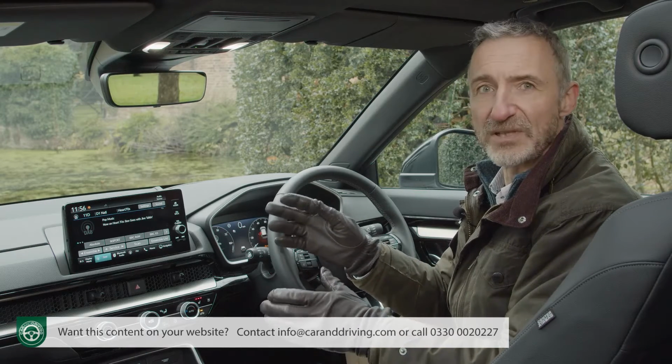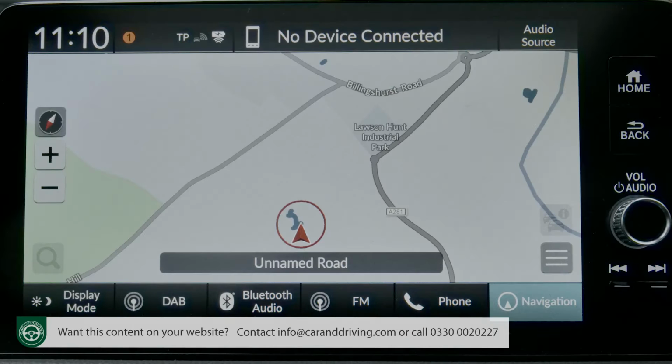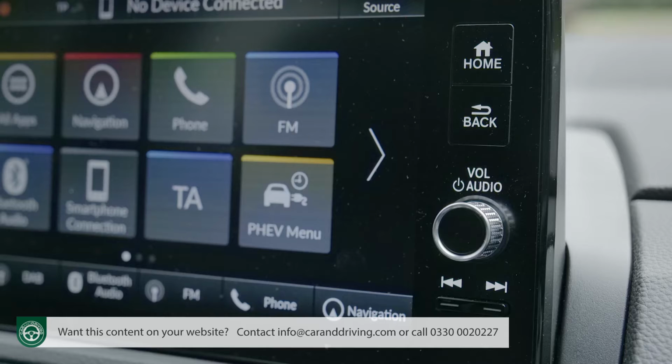The display features cutting edge stuff like over-the-air updates and 3D urban modelling as part of the built-in navigation system. There's also a shortcut area that registers up to 6 apps to avoid excessive menu navigation, while physical buttons and dials are retained for home, back and volume for ease of use.